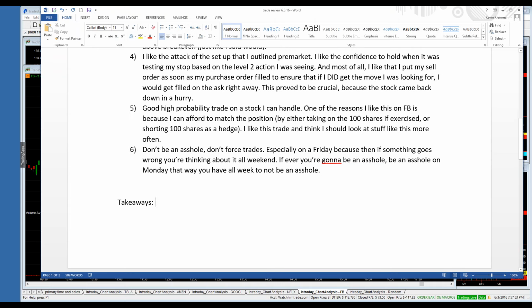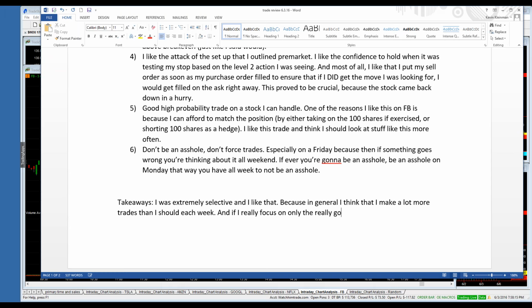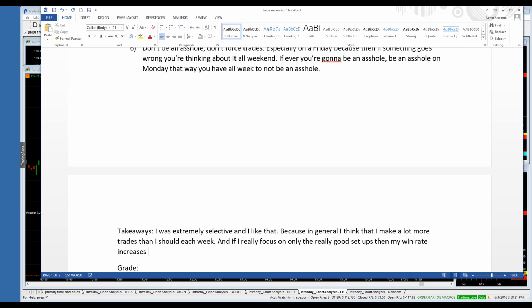So takeaways for me, I was extremely selective. And I like that because in general, I think that I make a lot more trades than I should each week. And if I really focus on only the really good setups, then my win rate increases, my average win to average loss ratio increases, and my profit factor increases. So keep that idea of quality over quantity in mind.